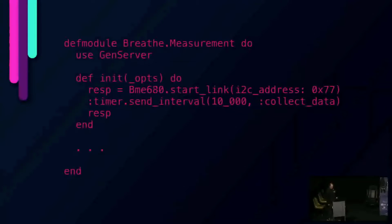So let's take this step by step. The first step is to take the measurements. And the first thing we do is set up this linked process to the sensor. So the BME680 module, that's the air quality sensor. And so we start a linked process, and we give it that I2C address of 0x77. So that's opening the connection to the sensor. And then we start a timer and say every 10 seconds, go and collect some data.